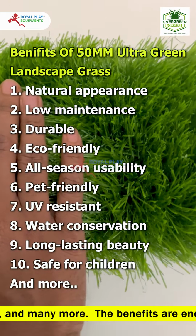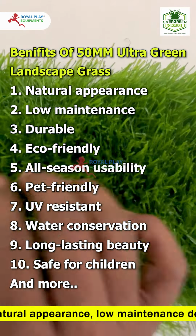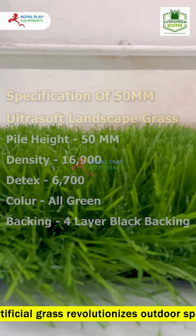The benefits are endless, with its natural appearance, low maintenance demands, and usability in all seasons. Our artificial grass revolutionizes outdoor spaces.